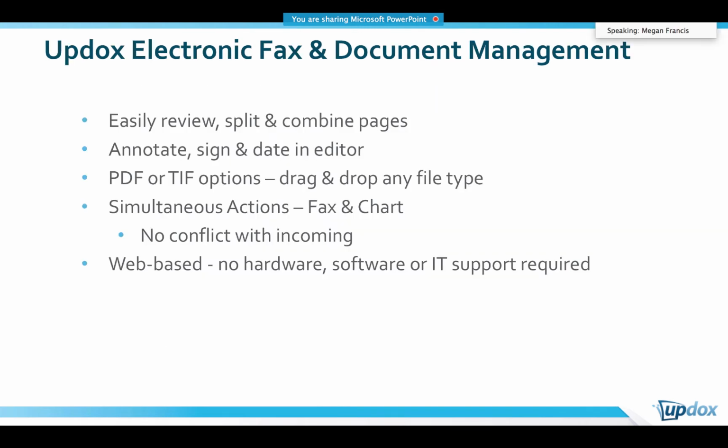The last feature we're going to go over is kind of our bread and butter, how Updox started. We started as an electronic fax and document management platform, just a way to kind of stop you from standing at the fax machine and get everybody on a paperless practice trail. So this is fully integrated with your solution series.